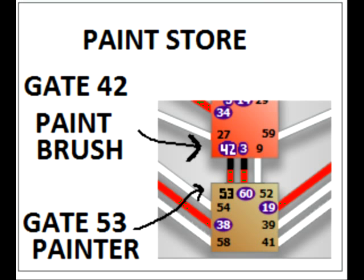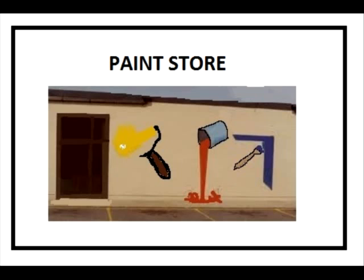Well, that's the paint store, with the painter and the paintbrush at the paint store.